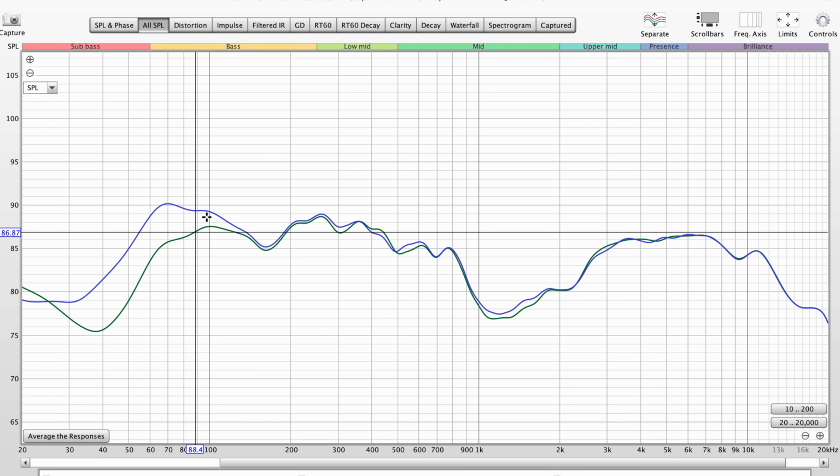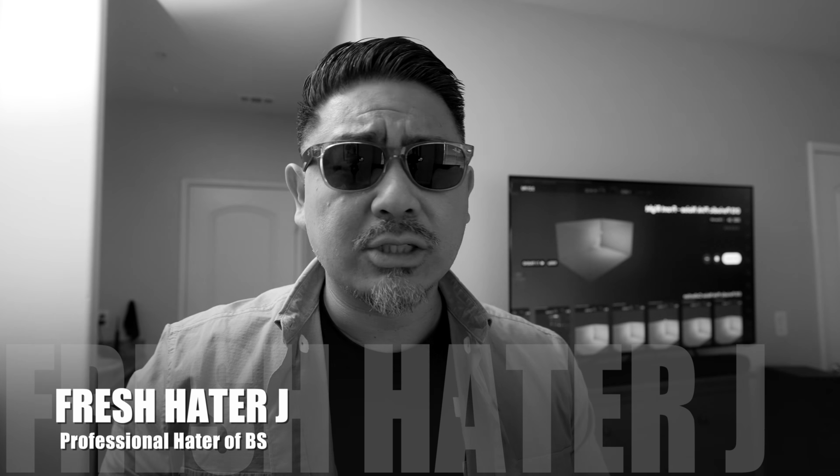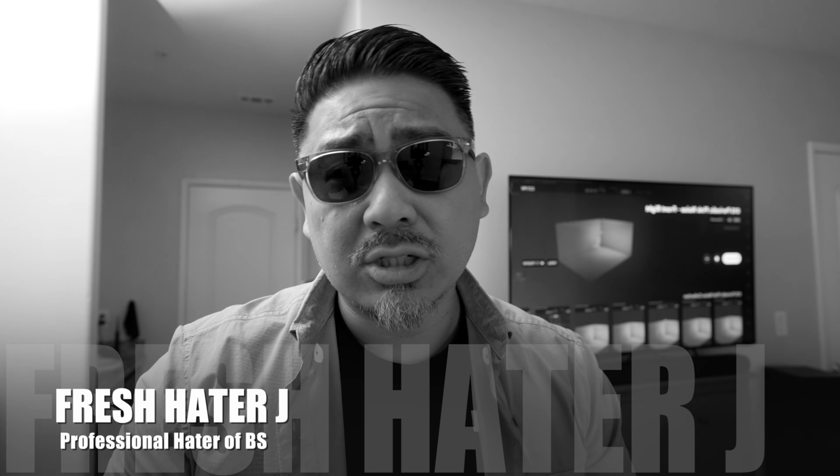It's not a brick wall filter. It looks like maybe 12 decibels per octave. And so what that means is that they try to reduce the bass on this to allow it to play louder. I think that's a smart decision, and it doesn't look like they're applying a filter to the subwoofer, which I think is also a good idea.